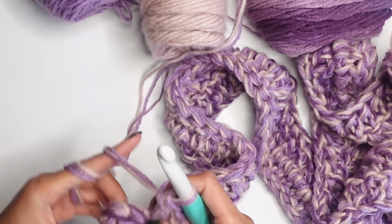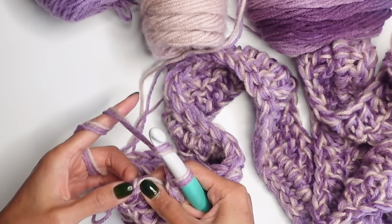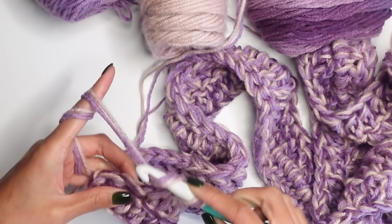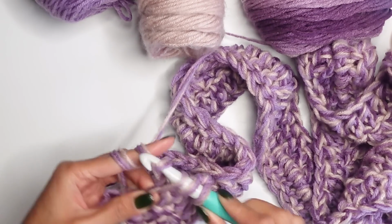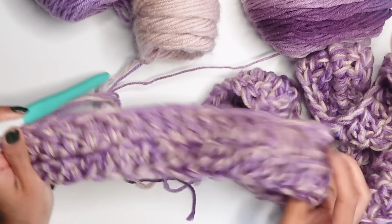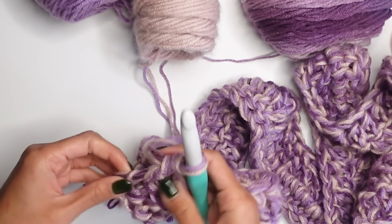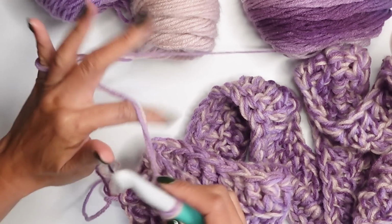So we're on this third to last stitch. So you see the 2 stitches right here, and then the chain right here. So 1, 2. Love this ombre. I love the dark of the ombre. It's looking so cute. And then we're going to place the last stitch right here.